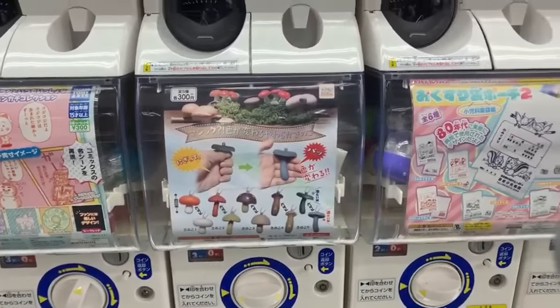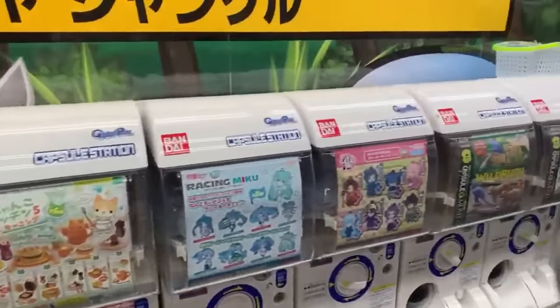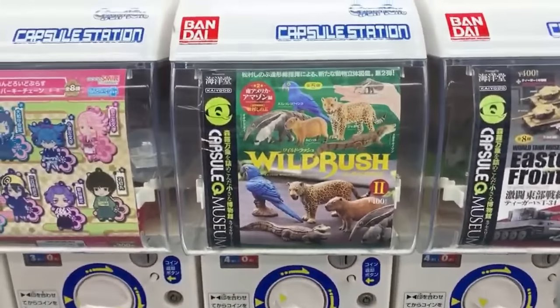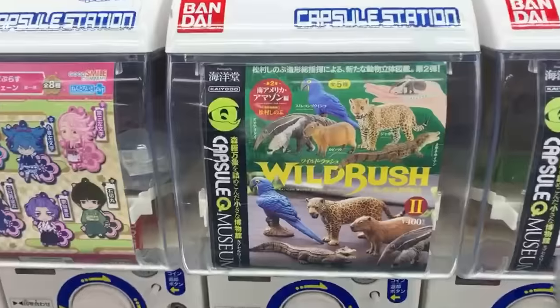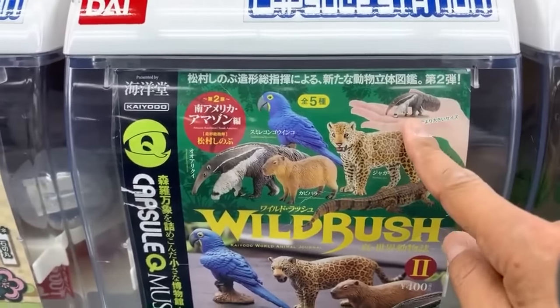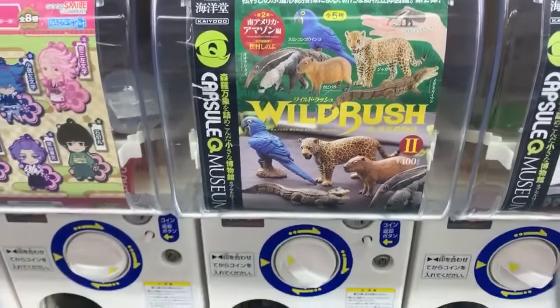That's kind of weird. I don't think Kanai would like that. Nah. Kanai likes animals. This is possible. This is 400 yen. They look pretty lifelike. Whoa. I guess the anteater is the one you want to get. Everyone's going for the anteater.